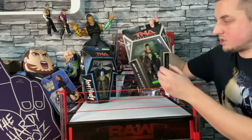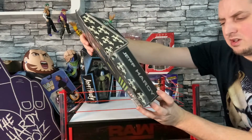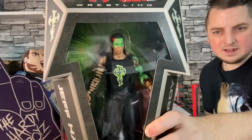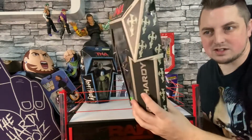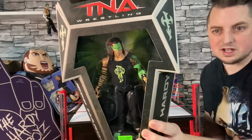Glow in the dark. This one's partial glow in the dark, I believe. Yeah, glow paint exclusive, wrestlingfigures.com. So I think that's ringside as well. But look at that. How cool is that? And the box again, the art on it. It just looks brilliant, doesn't it? It really does. I hope that camera's picking that up because it's a really cool figure. I really like this one.